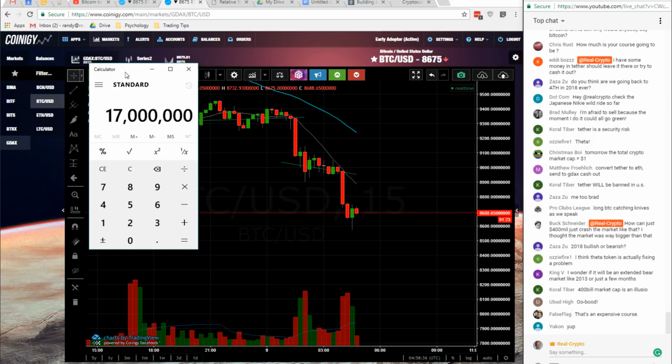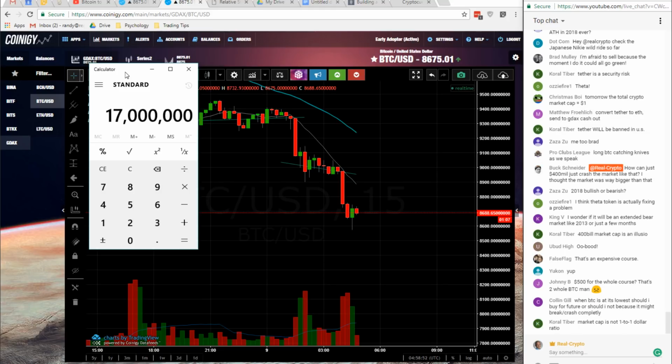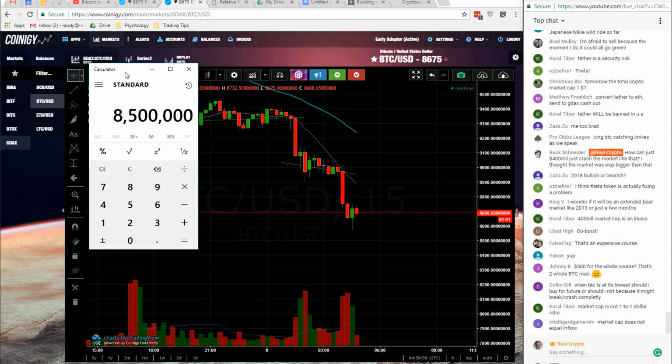Now I'm looking at BitMEX right now, and there's trades going on every second here that move Bitcoin 50 cents. Okay? So if you move Bitcoin 50 cents with a trade of 1 Bitcoin, what's 50 cents going to do to the market cap? It's going to move that market cap $8.5 million off of 50 cents. Okay, so $400 million can move the market cap considerably, and really has nothing. The market cap has nothing to do with how much money has been invested or withdrawn from cryptocurrencies.